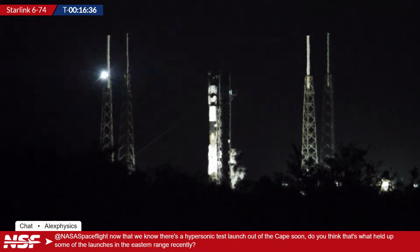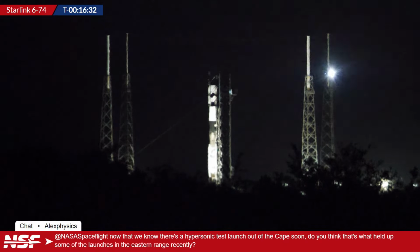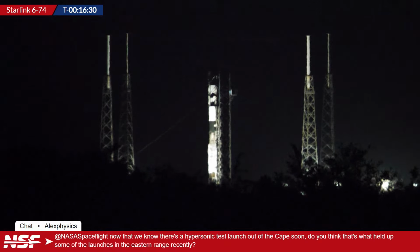It really was. There is a launch window tomorrow morning between like 7 a.m. and I think it's around 10:30 a.m. for some sort of hypersonic missile test out of SLC-46. But beyond that, we don't know exactly what's flying, where it's going, or really what the objectives are.